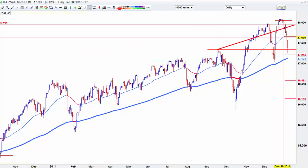But all the time we're in this apex, expect chop. Unless we get a close above 17,500 tonight, then just sit tight and see where we are.